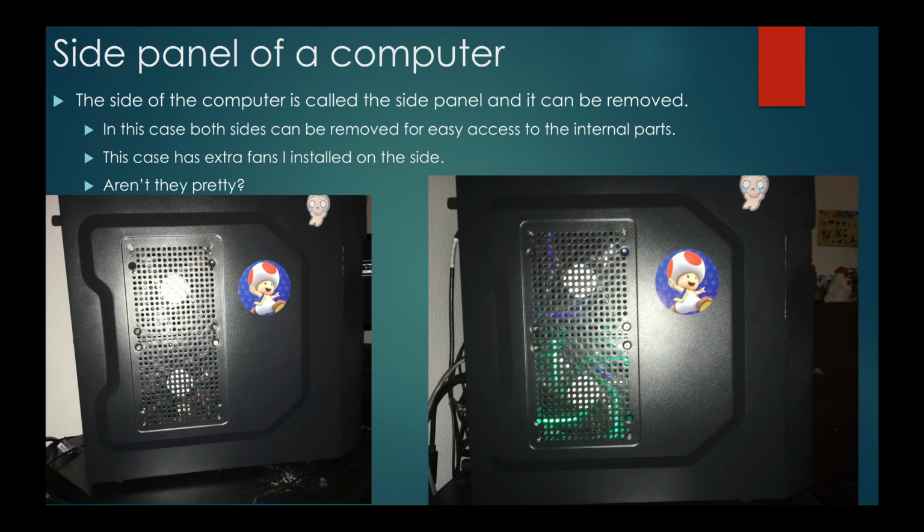And this is the side panel. Usually for a lot of computers that you find in the store, they're just solid black or solid, no mesh. For this one, there is mesh, and they have stickers on them. You can remove this if you undo these little thumb screws. There's one down here, and you can't really see the bottom one, and there's one up here. In this specific case, you can see through it.